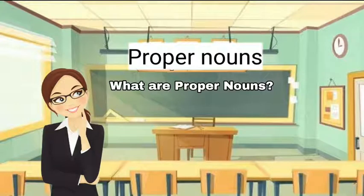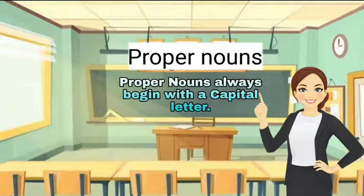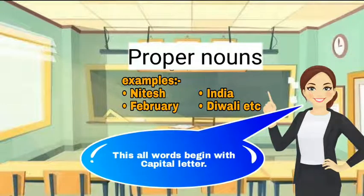Now, what are proper nouns? Proper nouns are names of a particular person, place, things. Students, remember, proper nouns always begin with a capital letter. Example, Nitesh, India, February, Diwali, etc. These all words begin with a capital letter. So they are the proper nouns.